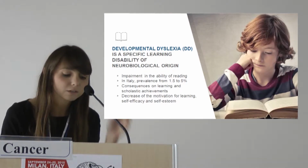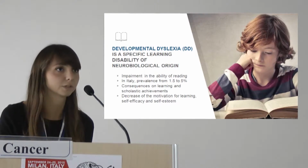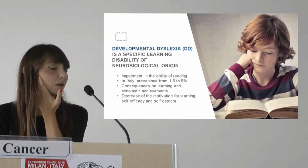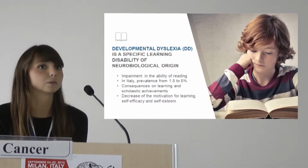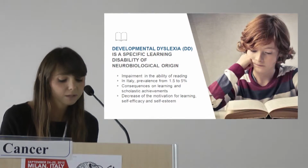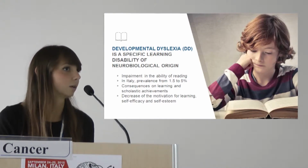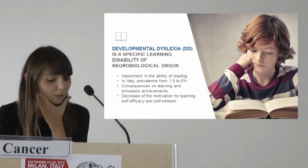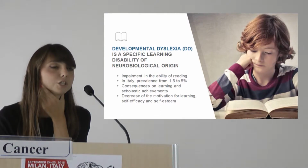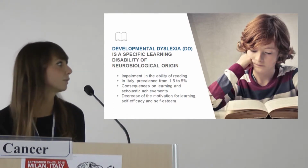Just a brief introduction. Developmental dyslexia is a specific learning disability which has a neurobiological origin. It consists in an impairment in the ability of reading, which is present in spite of normal education, intellectual functioning and socio-cultural opportunities. It's one of the most common neuropsychological disorders affecting children. In Italy, the prevalence ranges from 1.5 to 5% of the population. It's quite lower than in English-speaking countries because of the transparency of Italian orthography.